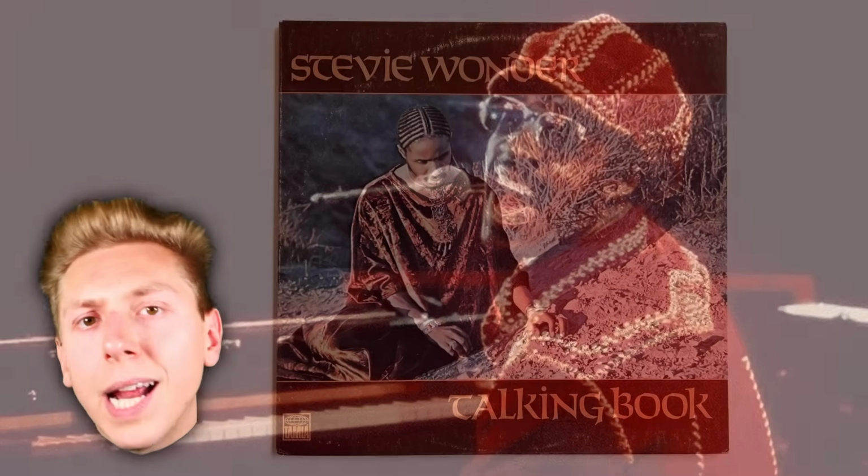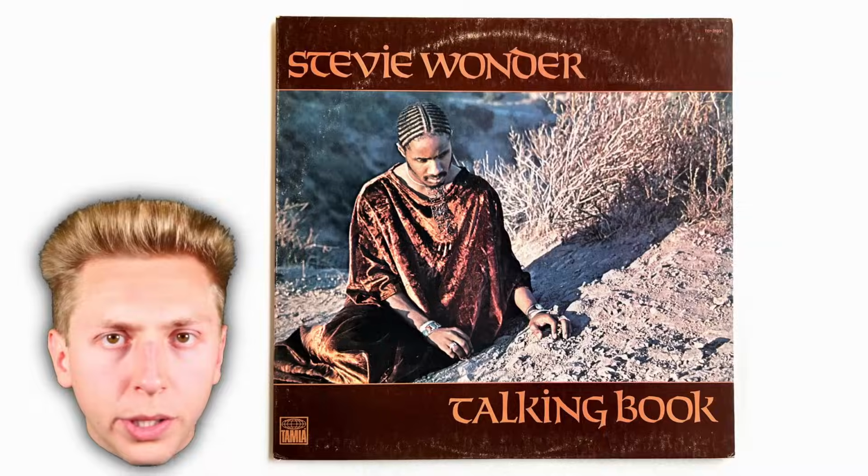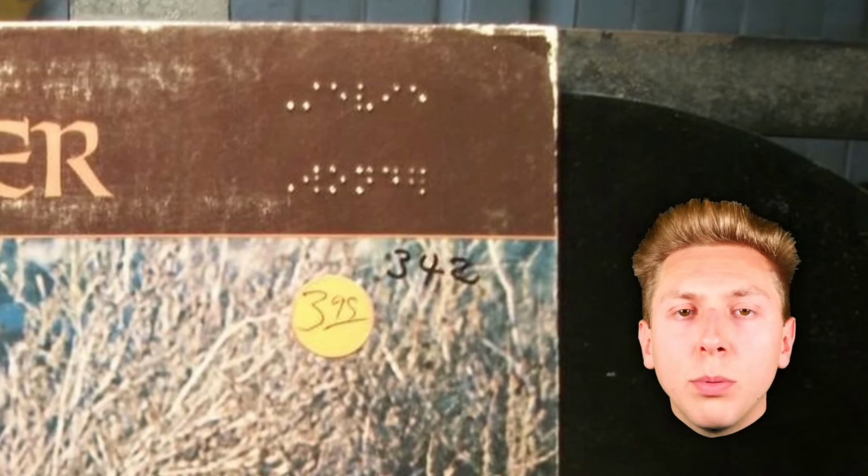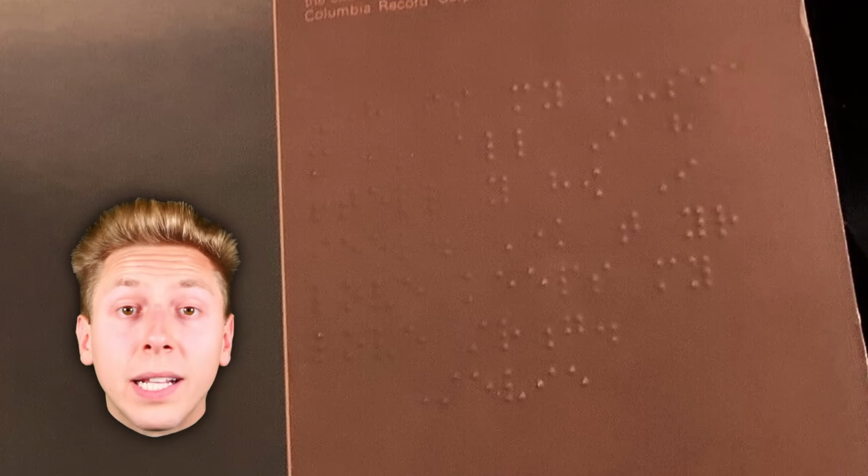From American singer-songwriter, R&B, funk soul musician Stevie Wonder comes the 1972 album Talking Book. On the early copies of the vinyl, the front jacket had a small portion of Braille writing, denoting the name of the album and artist. Inside the gatefold was even more Braille, spelling out a message straight from Stevie to his blind listeners.